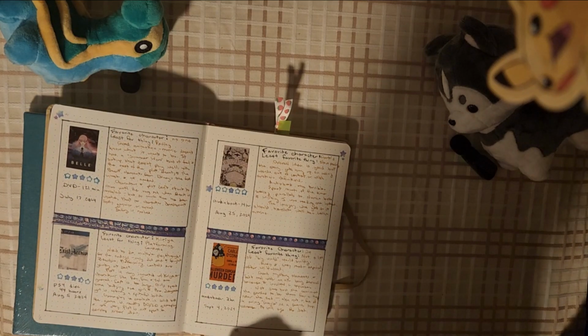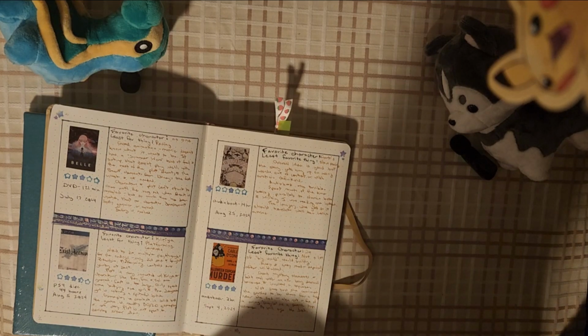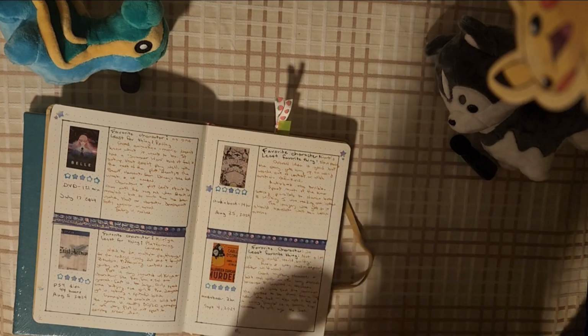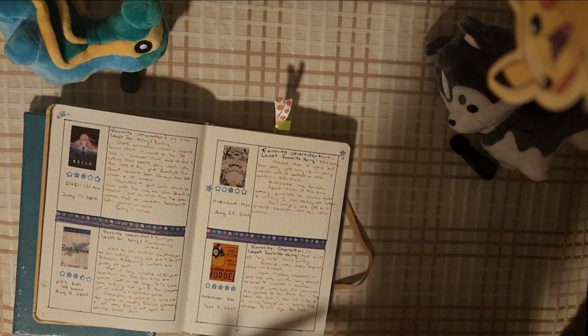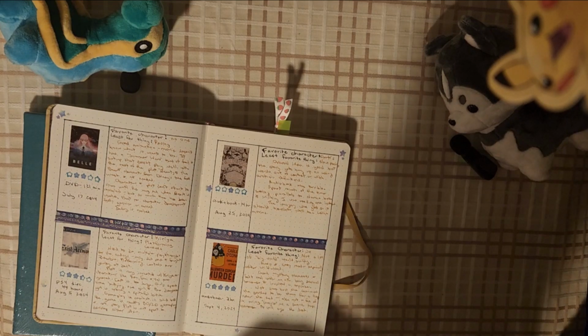For reading log purposes, because that's kind of what this video is about to a degree, I'm thinking of starting an actual dedicated book for a reading log. It's not just going to be a reading log, it's going to be media consumption. So I'm going to have video games and books and movies, maybe television series, and keep track of them together. So I'm going to have a way to record that information.